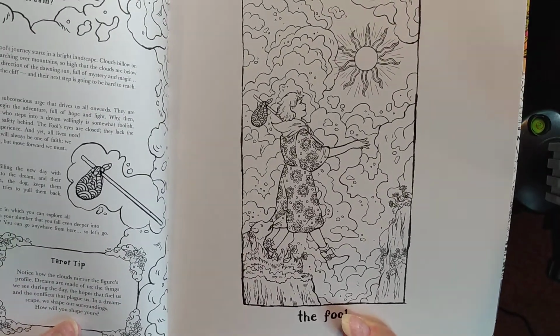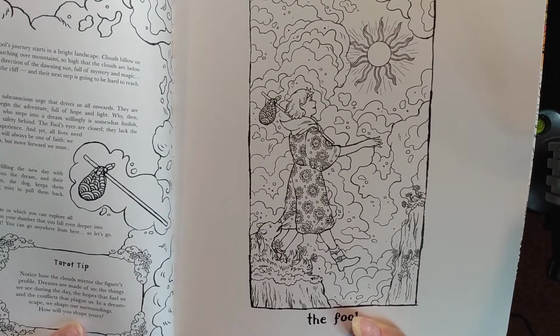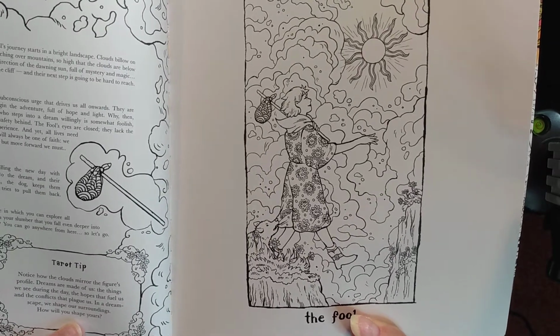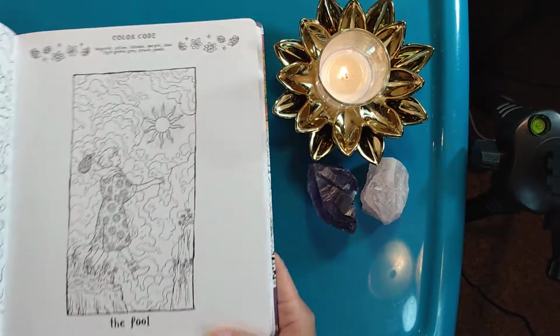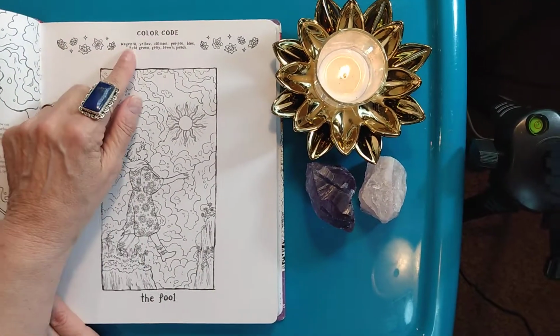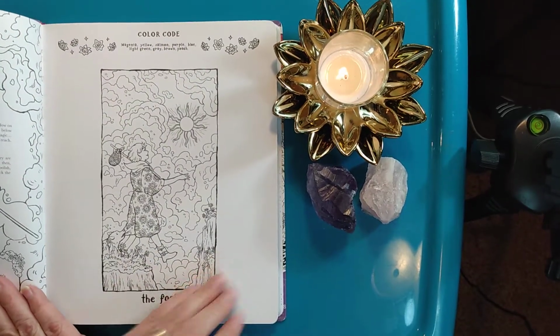Notice how the clouds mirror the figure's profile. Dreams are made of us, the things we see during the day, the hopes that fuel us, and the conflicts that plague us. In a dreamscape, we shape our surroundings. How will you shape yours? And then at the top of the coloring page, it tells you the colors that were used. Magenta, yellow, salmon, purple, blue, light green, gray, brown, and peach.